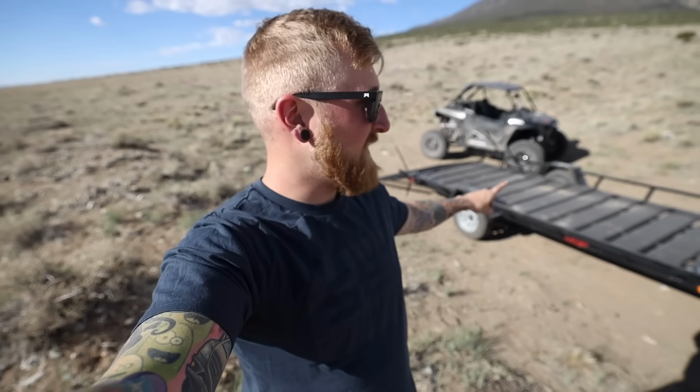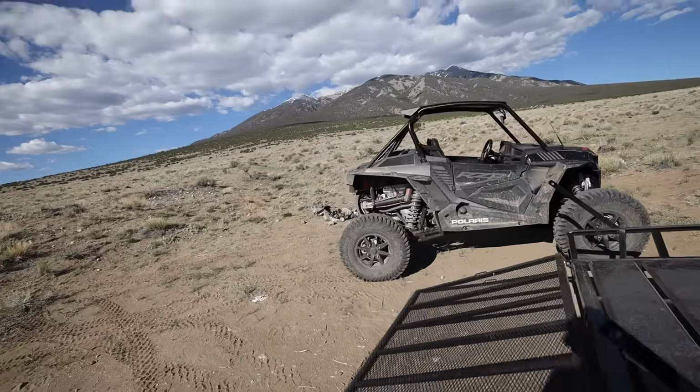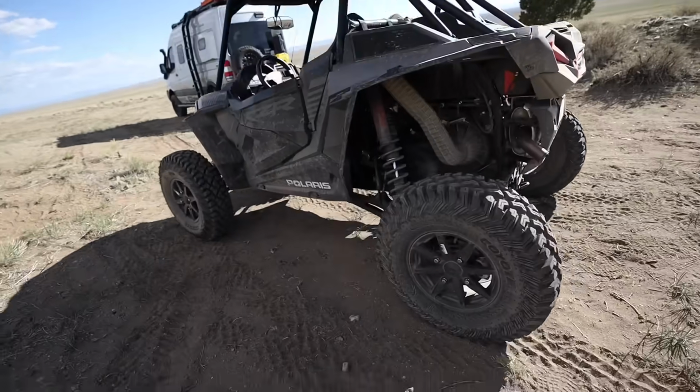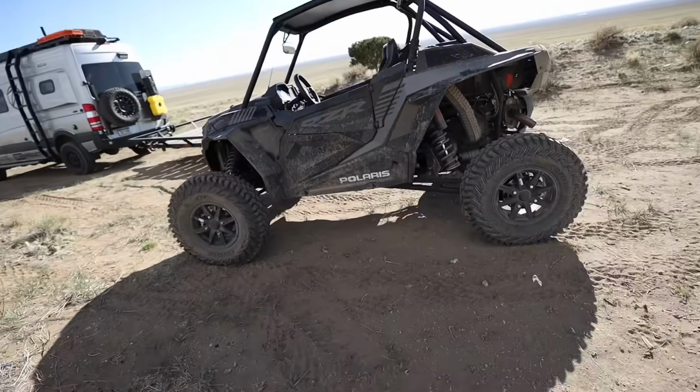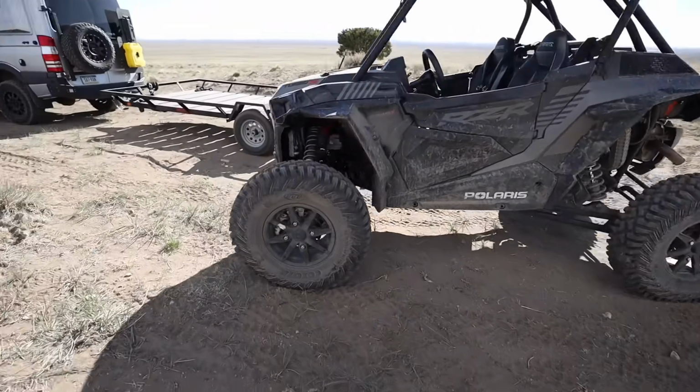So the Turbo S has been living behind my van on this 14-foot trailer here. The trailer is a little bit big for the actual size of the Turbo S. It's about 122 inches long, but I wanted to make sure I had room for future adventures if I opt for a bigger, larger vehicle, or if I decide to put tracks on the Turbo S. If I were to do that, this thing would obviously take up a little bit more room, and I think I could fit it on the trailer with tracks on here. We'll cross that bridge when we get to it.